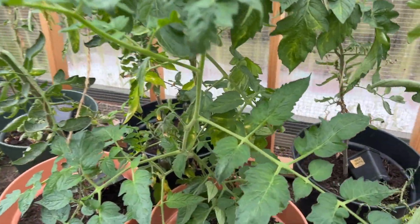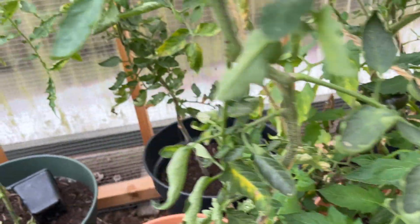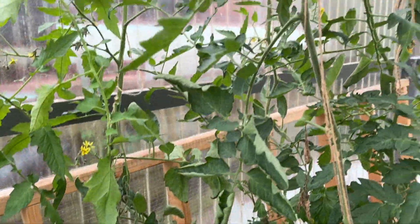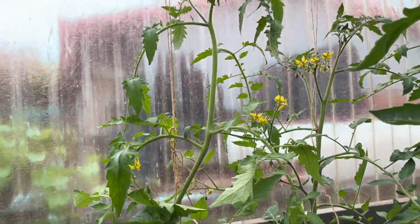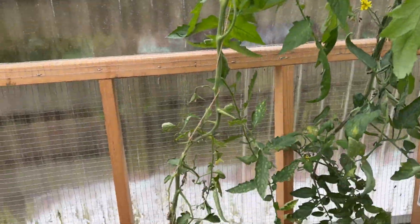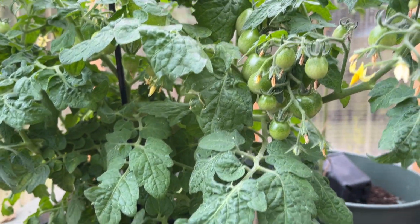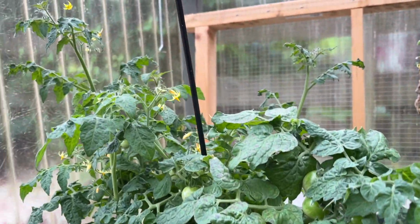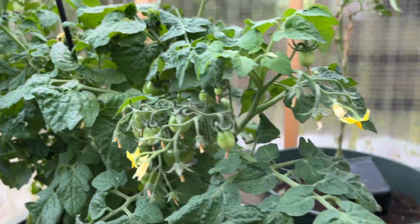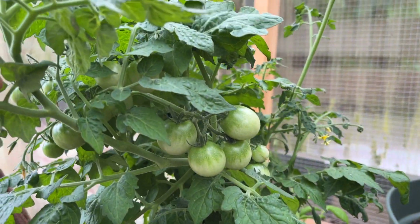But yes, I do have a few tomatoes on these plants, but they're very sickly plants, so I don't think they're good. This one doesn't even have any tomatoes on it, so I think this was a bit of a fail. And this one has a lot of little ones, but it has not ripened, and it's been growing for a while. And this is a determinate variety called Mirabelle.